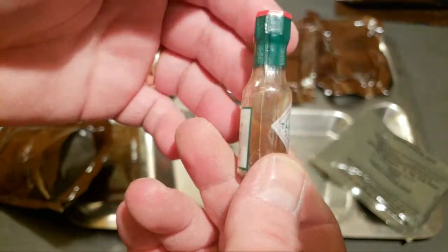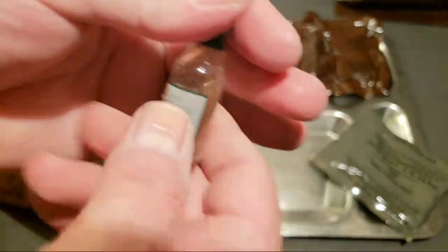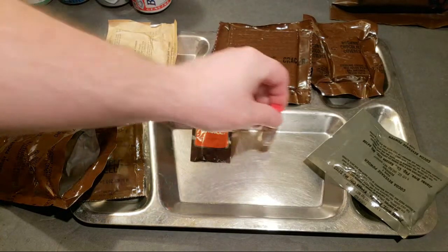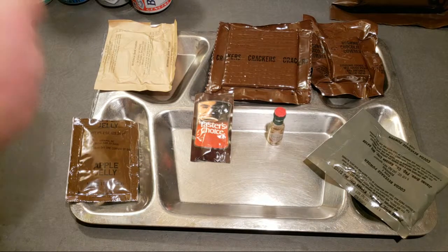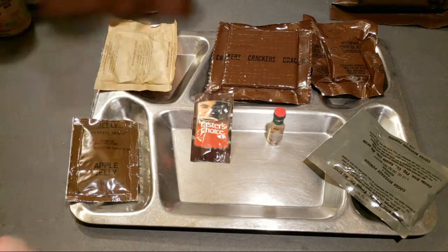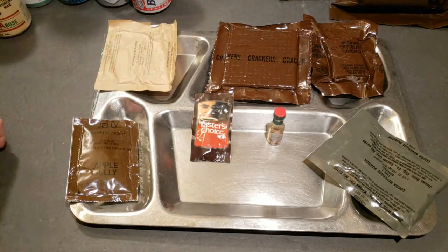I don't know what happens to these things. Do they leak out? Do they not? Did they not fill this thing initially, when they first packaged it, which is what I think has happened. That's a good question, though. I would like to have the answer to that.